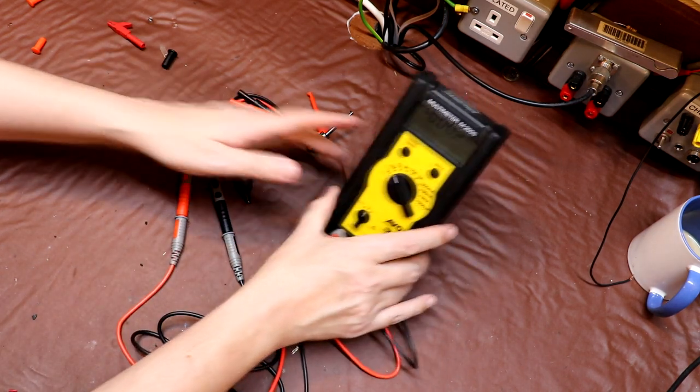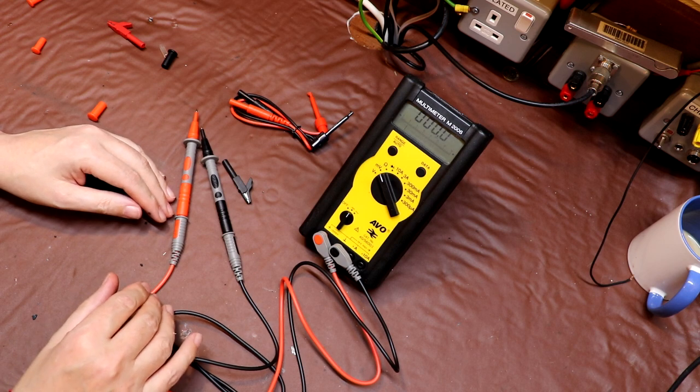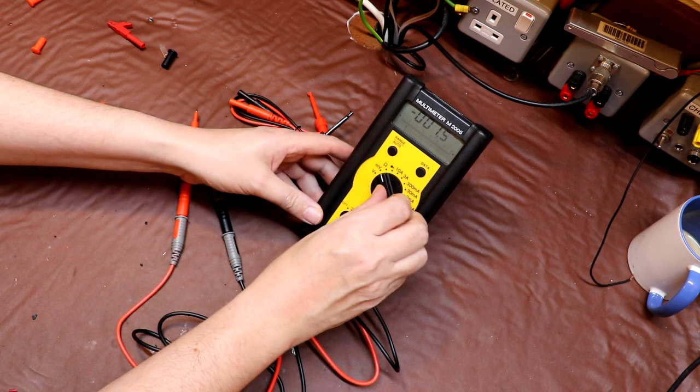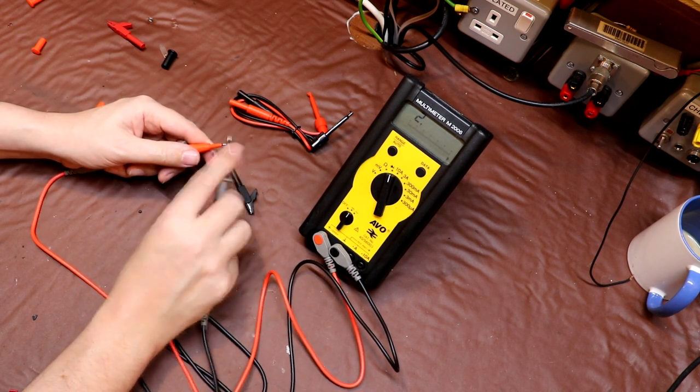So going back to our AVO meter, one of the nice features about this particular meter is I think it's probably got one of the fastest continuity beeps of any meter. It's actually as fast as you can possibly do it.